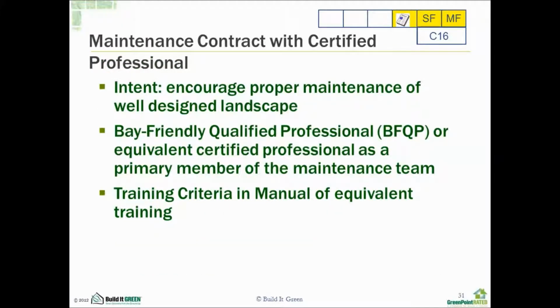Maintenance contract with certified professional. This is a new measure as well. The intent here is to encourage proper maintenance of a well-designed landscape. So with the program, we're encouraging water efficient and resource efficient landscape at the onset, and we want the benefits of that landscape to continue after construction is completed. So this measure gives you credit for a maintenance contract with a certified professional.